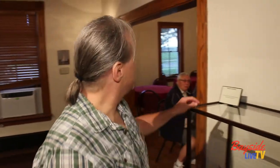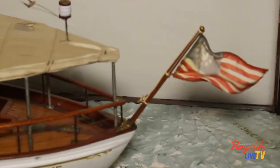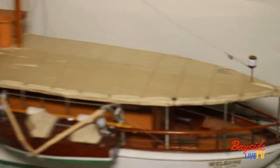And the first Commodore of the Bayside Yacht Club, his name was Commodore G. Waldo Smith. This was his ship. Pretty amazing.